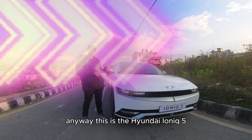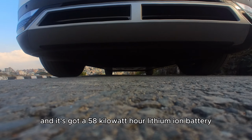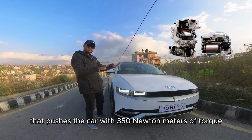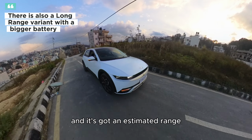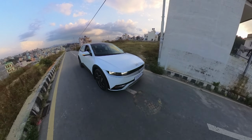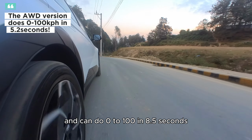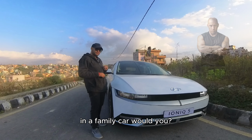Anyway, this is the Hyundai Ioniq 5 standard range rear wheel drive, and it's got a 58 kilowatt hour lithium ion battery mated to a 125 kilowatt rear motor that pushes the car with 350 newton meters of torque, and it's got an estimated WLTP range of about 375 kilometers give or take. But this car has a top speed of 180 kilometers an hour and can do 0 to 100 in 8.5 seconds. Damn, I don't think you'll be doing those last two benchmarks in a family car, would you?